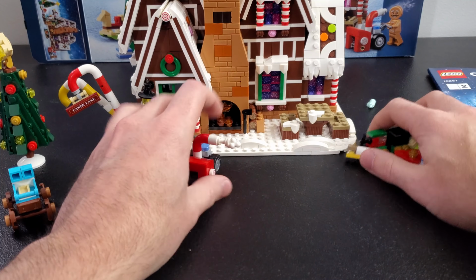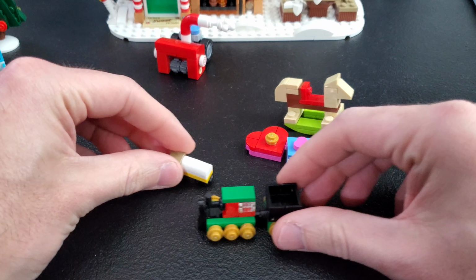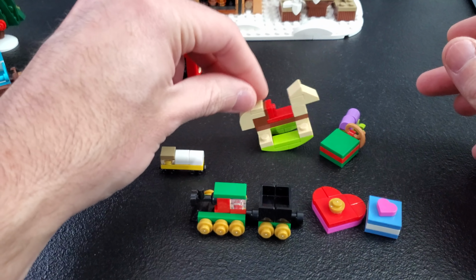We also have a bunch of other stuff here. This is almost like an advent calendar of sorts. You've got a little train build. You've got another train. You've got some hearts. This kind of looks like some LEGO Friends type stuff here. You've got the rocking horse, which I had to fix.